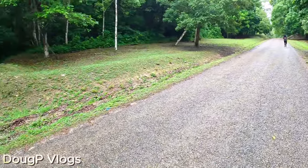Thank you guys for coming along with us on this trek uphill to the Xababtunich Mayan ruin site. Have you been here before? Write down in the comments. Let me know. Have you walked this before?